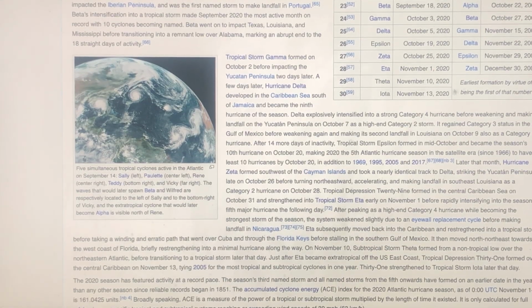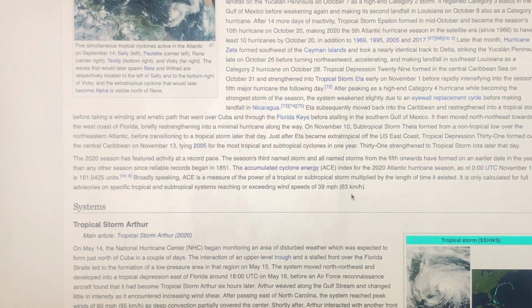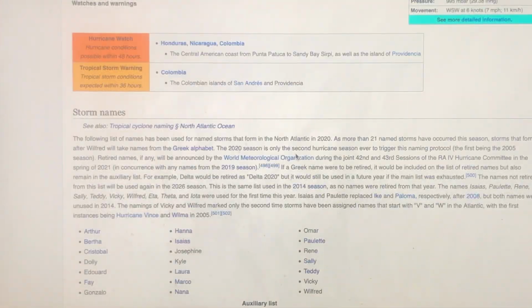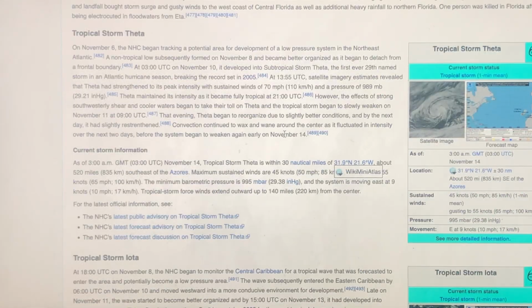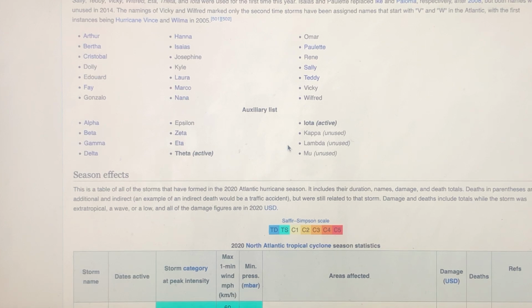It's insane. We got Theta and Iota named, which is the earliest formation by virtue of just these two names being used for the first time to name any tropical cyclone in the Atlantic. So it's pretty crazy. The total ACE so far this season is pretty much at around 160, 165 units. It's been a very hyperactive, crazy hurricane season in the end. Through Theta and Iota, we've had 9 named Greek alphabet storms, so that's really crazy.